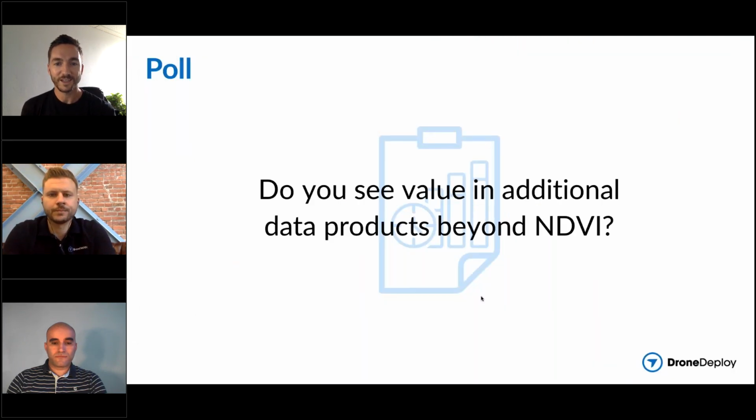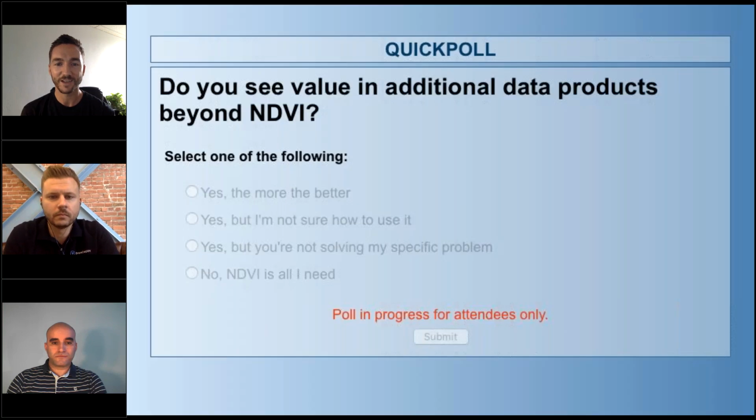So with all that said, we were certainly curious to see if data products like that are of interest to you. Going beyond NDVI, as we've said, is this interesting? I got a few answers here. More data the better. There's certainly some folks in that camp. Yeah, it looks good, but I wouldn't know what to do with it. Yes, looks interesting, but I've got my own problems. Or no, NDVI is all I need. So we'll give you guys a little bit of time here to fill those out, and I'm curious to see the results.